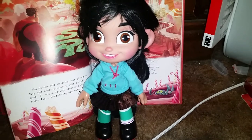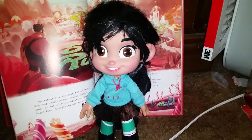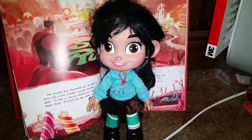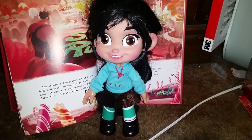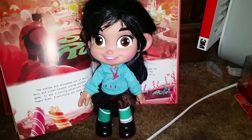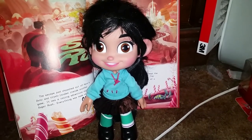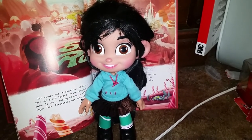Hello, my name is Vanellope Von Schweetz. That's pretty much all her 30 phrases. So, what do you guys think? She's still in tip-top condition and a very adorable doll to have, especially for those who love Wreck-It Ralph very much.